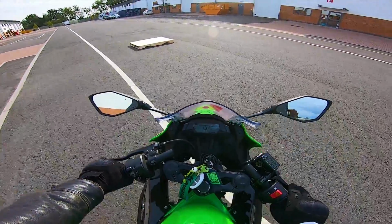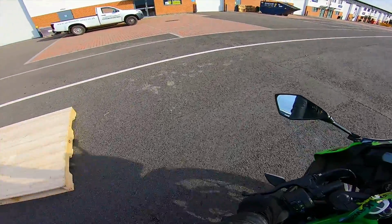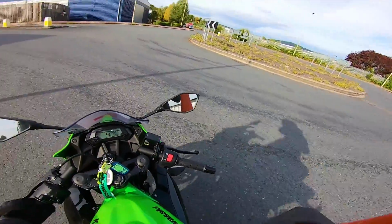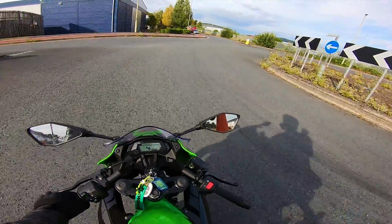Alright, I've done enough figure of 8s, so I'm going to put this pallet back and the cone back where I found it, and we'll move on to emergency braking. Yeah, just putting the cone back. Just using the clutch, everybody.